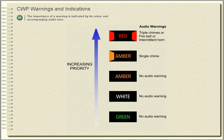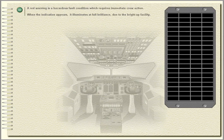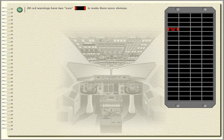Central Warning Panel warnings and indications. The importance of a warning is indicated by its colour and accompanying audio tone. A red warning is a hazardous fault condition which requires immediate crew action. When the indication appears, it illuminates at full brilliance due to the Bright Up facility. All red warnings have two ears to make them more obvious.